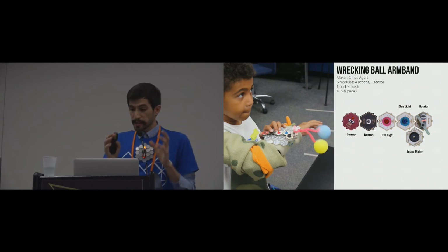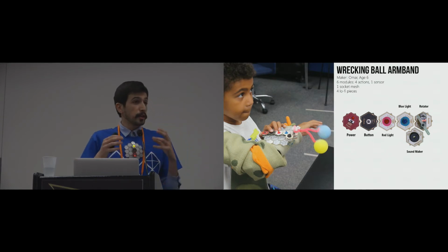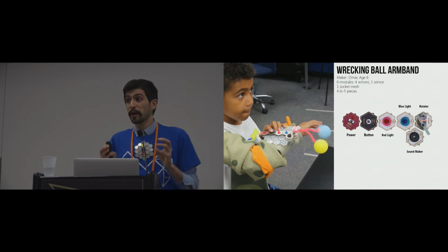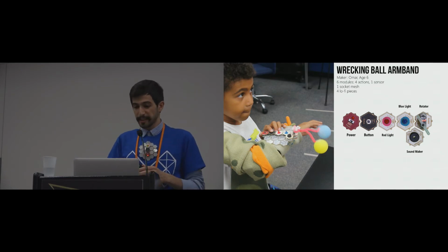Omar's design used the button in order to activate lights and sound, as well as to turn a rotator that had ping pong balls and pipe cleaners attached to it.